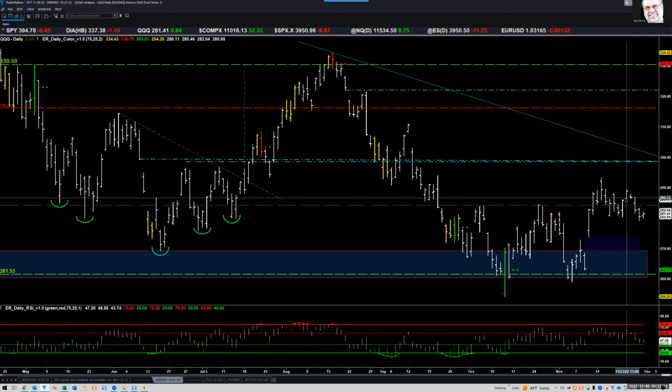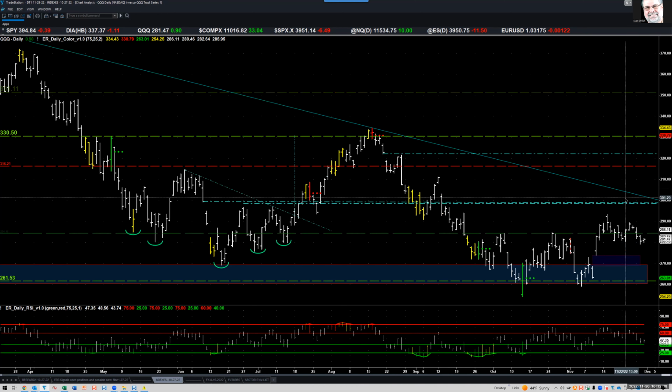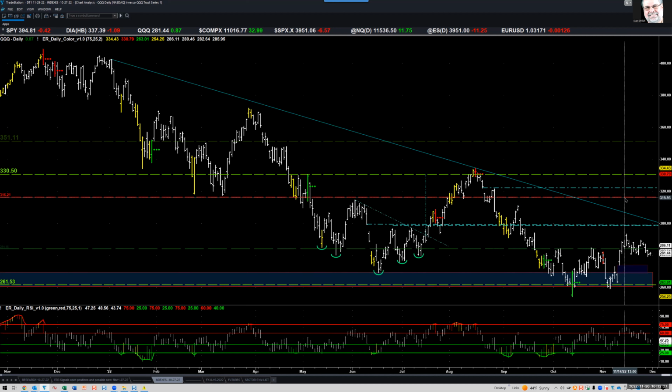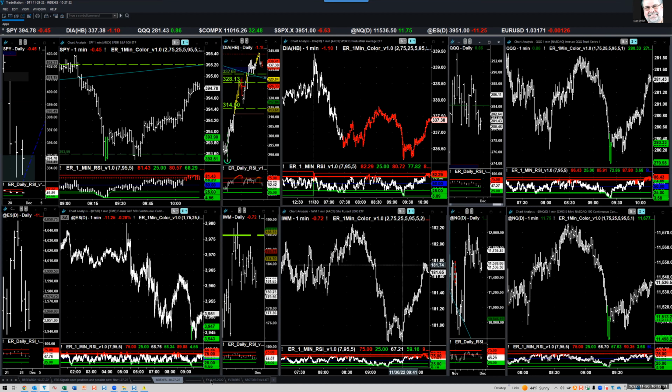But again, you're doing more damage to a long-term bear trend that's still very much intact, and you've got over the month-to-month and quarter-to-quarter time frames, lower lows and lower highs. That's what I call a bear trend. All right, let's look at the commodity markets now.